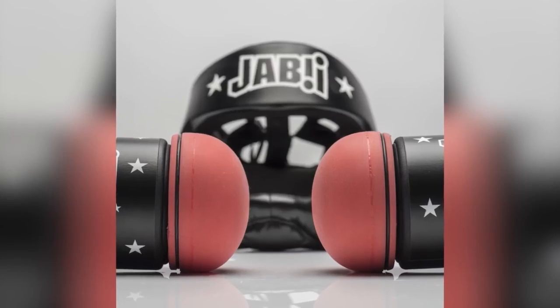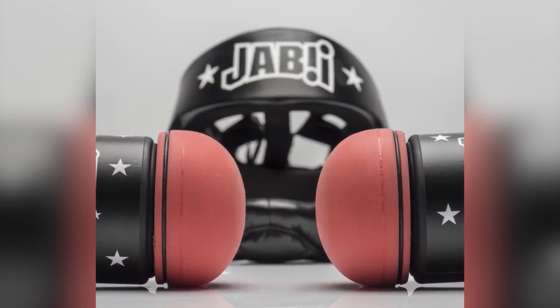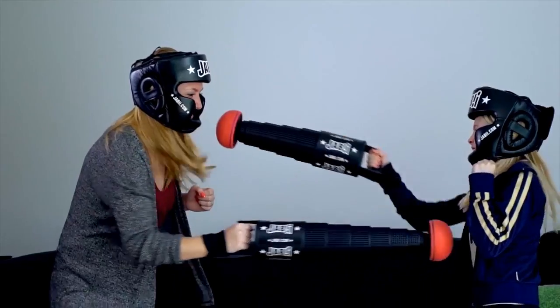Parents, looking for a way to get your kids off the sofa? Introducing Jabii, a new boxing toy that encourages more active play from kids. Though Jabii is a boxing game, nobody ever gets hurt. In fact, Jabii makes it fun to get hit.